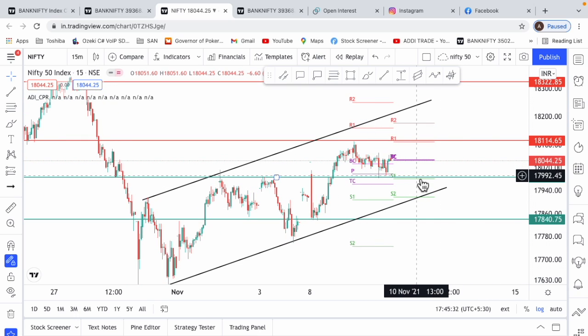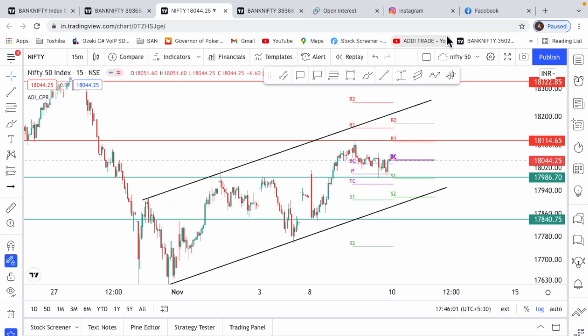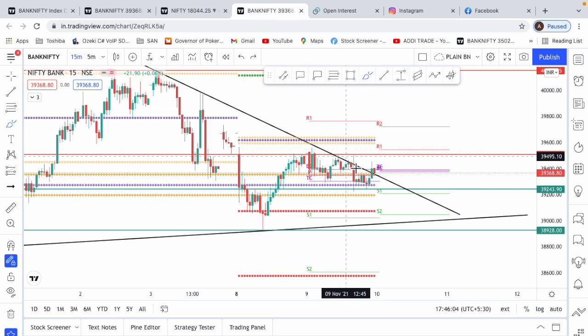If this level of 17,986 is taken, then we can see a good support coming in at S2 of the CPR, that is 17,900, where we have the OI support as well. On the upper side, we could face resistance at 18,100, like we did today. If that is taken out, probably we'll face resistance at 18,200. So this is my trade plan for Nifty and Bank Nifty.